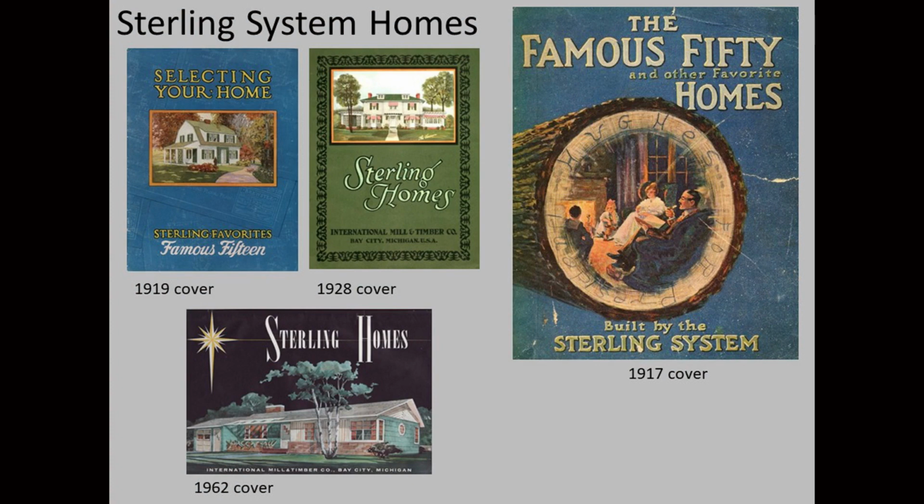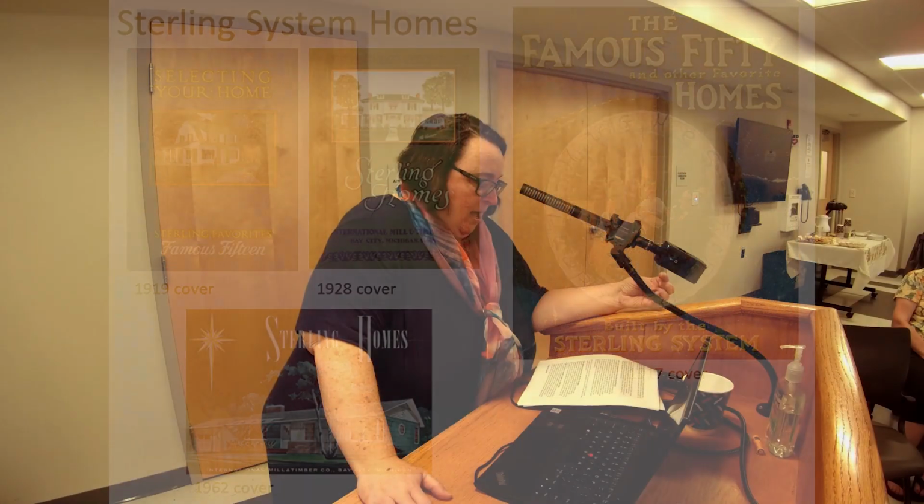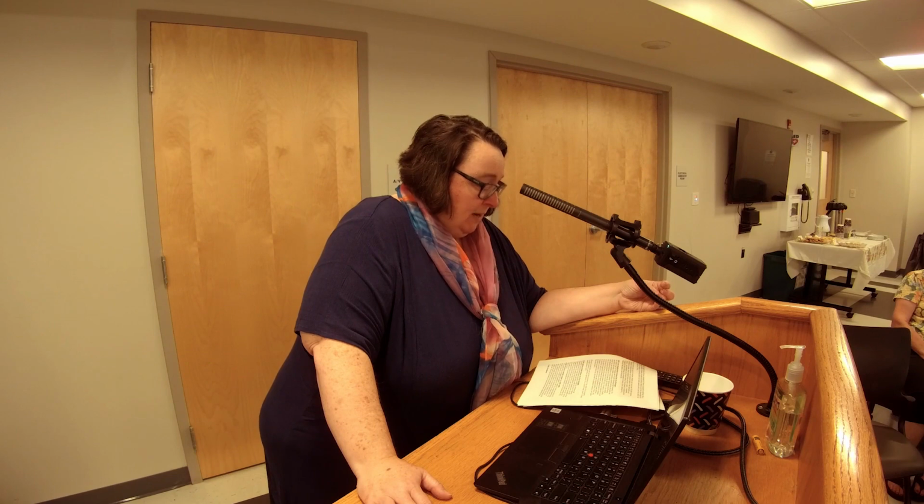A third kit manufacturing company was located in Bay City, Michigan. That was Sterling Systems Homes. This was an outgrowth of the International Mill and Timber Company, which sold homes under this brand name of Sterling Systems. The company, like its competitors, shipped by rail, but also shipped by boat across the Great Lakes. And like many of their competitors, they offered financing with 50% down, with the remainder to be paid over 2 years at just under 2% interest.